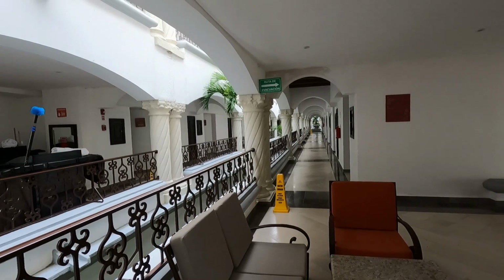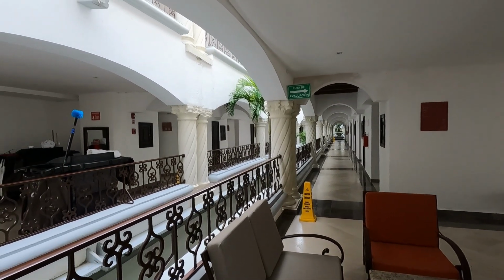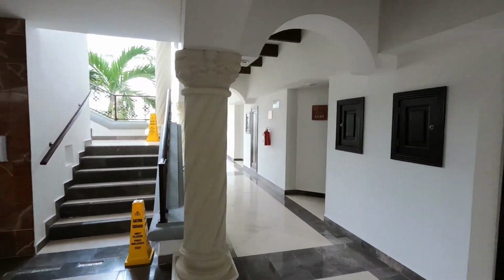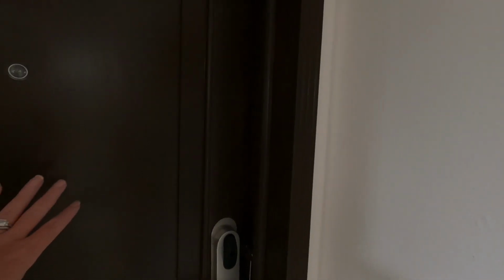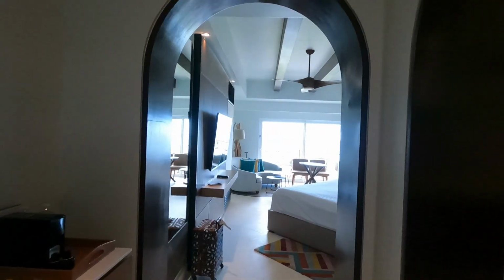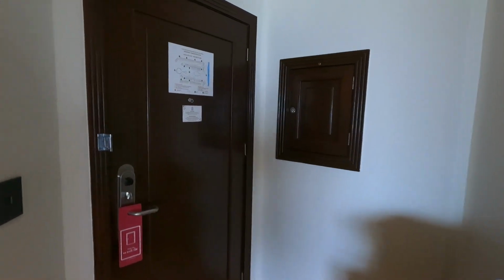Well, today's room tour is of the Hilton Playa del Carmen in Playa del Carmen, Mexico. These are the hallways, and I'm going to show you our room here. We're in 2231. This is a junior suite king oceanfront room, and this is really a very beautiful room. So start here at the door.